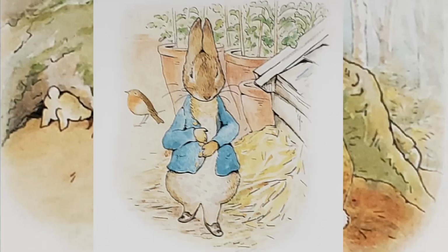But he ate so much. And then, feeling rather sick, he went to look for some parsley. Oh, now Peter has a tummy ache. Do you see him rubbing his poor tummy? Eating parsley will make his tummy feel better.